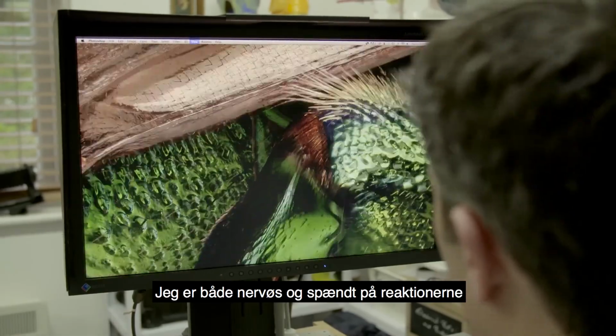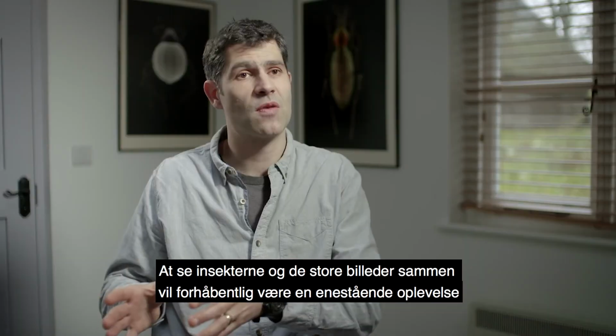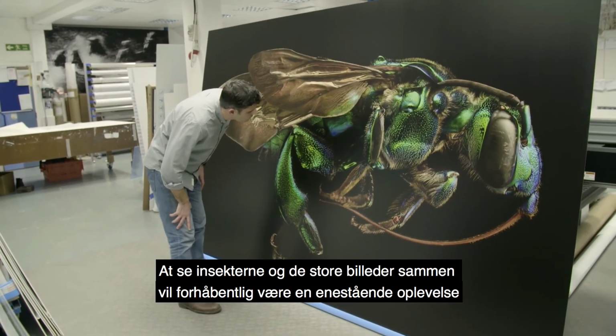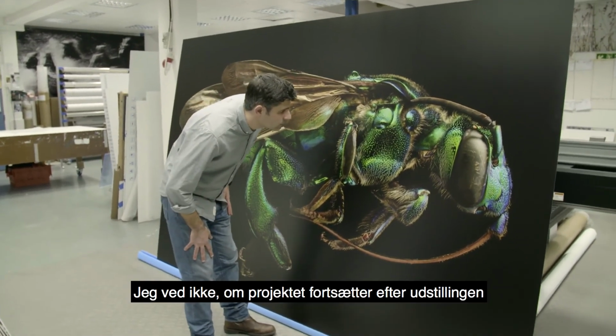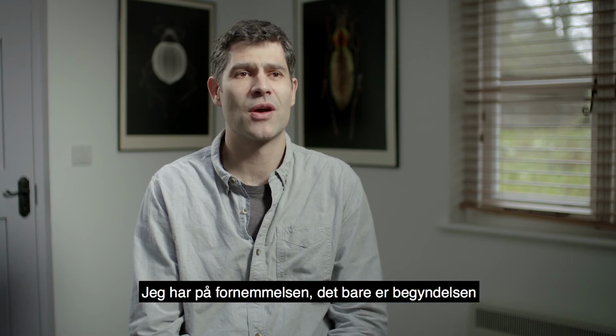I'm nervous and excited to see the reaction from this. To see the actual specimens themselves and then their photograph at that size hopefully will be a unique experience. Whether the exhibition will be the end of this project, I don't know. I've got a feeling it might only be the start.